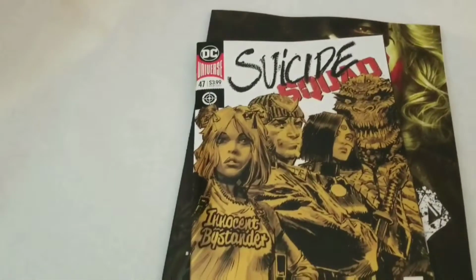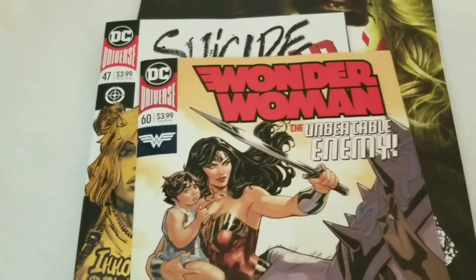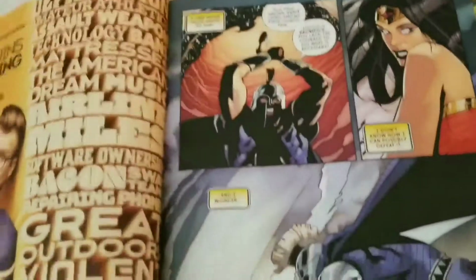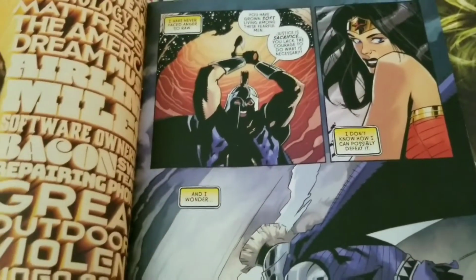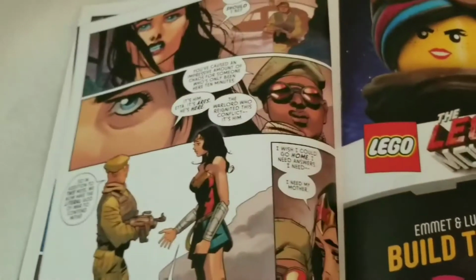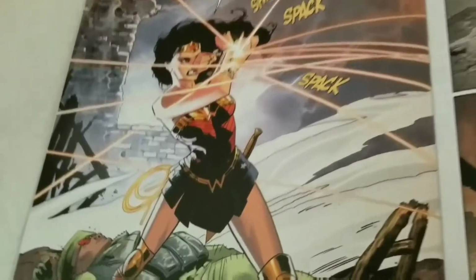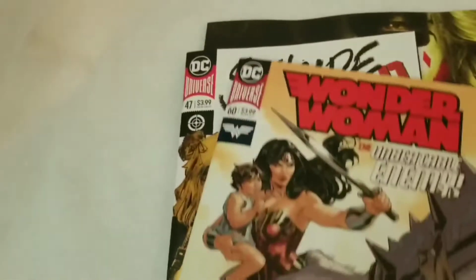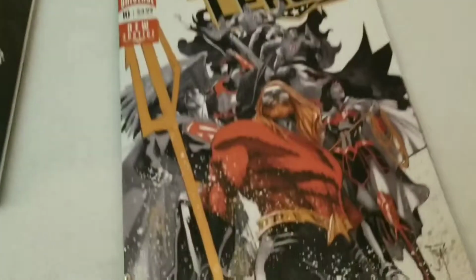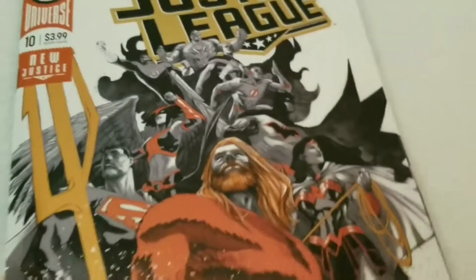On to the next. Wonder Woman. I got the last issue of this. A lot of DC pickups for the end of the year. Ares is back, which is not a surprise. Let's put these over there. That's a lot to go through. Here's Justice League. Aquaman is back with the beard, most likely because of the Jason Momoa movie and nostalgia reasons.